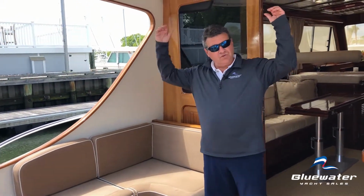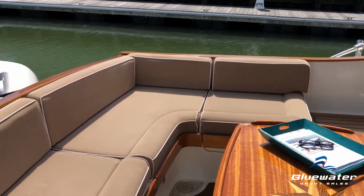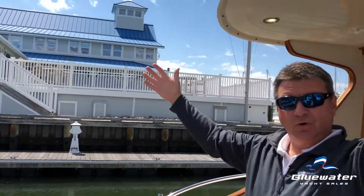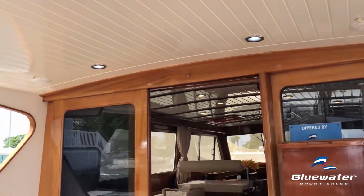So there's a full cover, a slant back cover with sides that keeps this whole area out of the weather. And there's also a cockpit shade, connects to the hardtop and sits up on poles to give you a lot of shade here in the cockpit. So let's go forward.